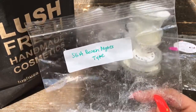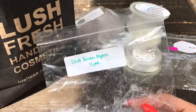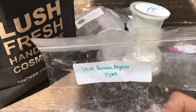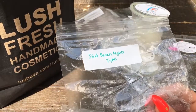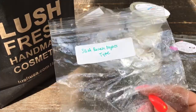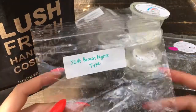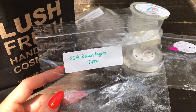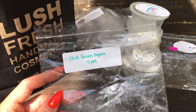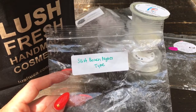It's like if you just took a hot shower with Beach Nights and the scent of Beach Nights is filling the steam in the bathroom, and then you put on the lotion and it's still steamy and all you just smell is that lotion. So that's what it smells like. But you have to like body care type of scents. I would even kind of stretch it to say you have to like perfumey scented wax, because this doesn't smell like the scent.